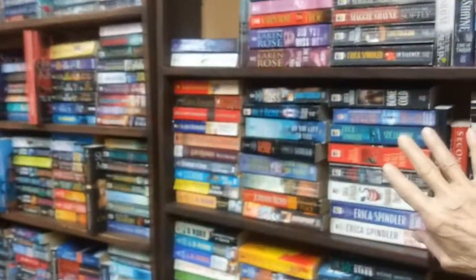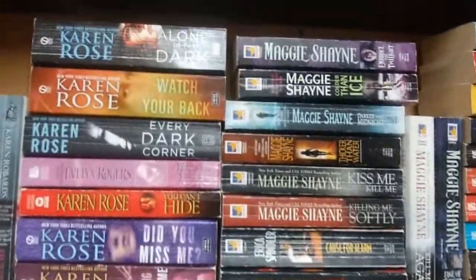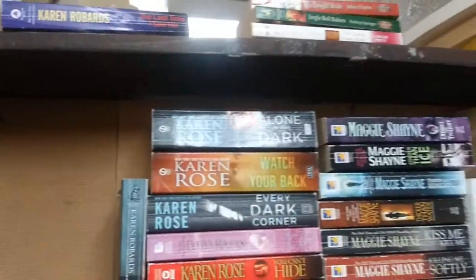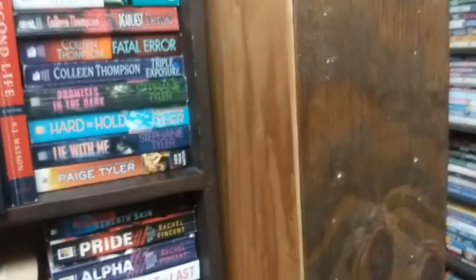This is a section called Romantic Suspense. It's a combination of romance and mystery. Wow. And these are very addicting. I have a lot of customers, and this is all they read. Here's a whole shelf for Nora Roberts. She's that prolific and popular.